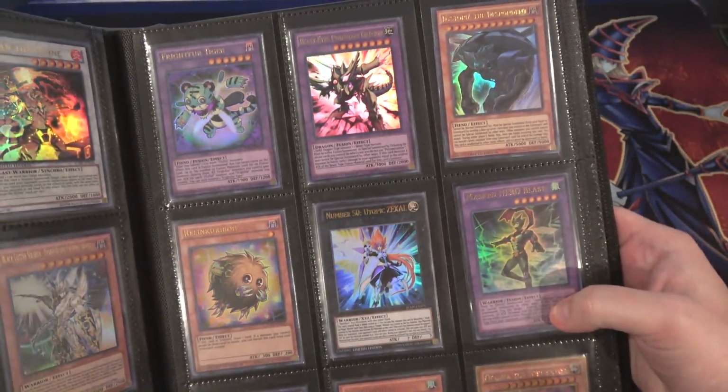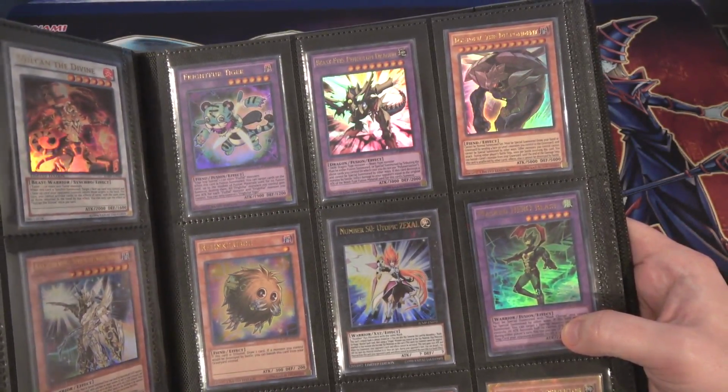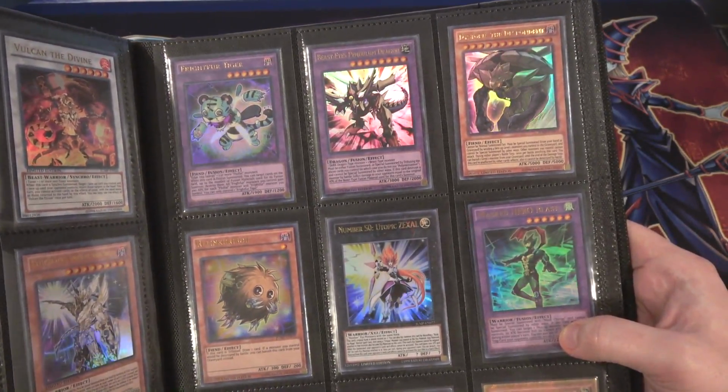Then moving on, Fright for a Tiger. I remember that being an expensive card back then too. I think it was around the $60 range or something then. Of course now it's been reprinted, it's a lot easier to get, so thank goodness on that.